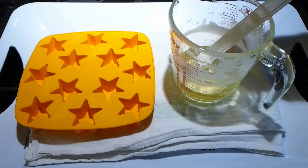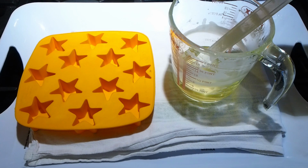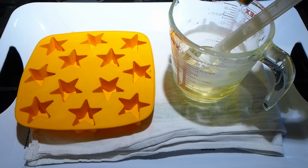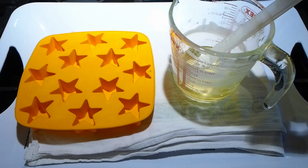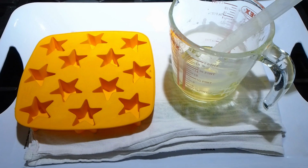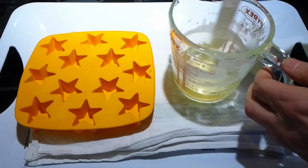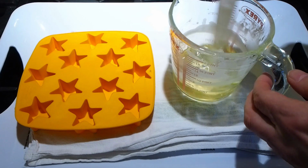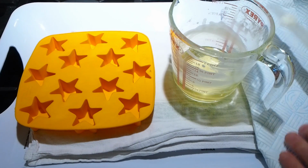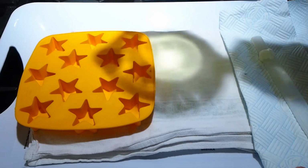So I'm going to add about 40 drops of lavender, and about the same with rosemary. I know it sounds quite a lot, but you need these to be very strongly scented. That's about it. Give it a good stir, and pour it gently into the moulds.